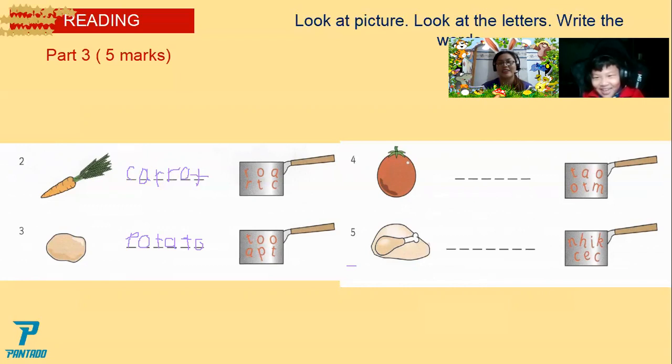I don't know. I think it's like something red. Oh, you got 1 minute left. Oh, no. What is number four? Number four is tomato. Okay, right, tomato. One, 2, 3, 4, 5, 6, 7, 8, 9, 10.